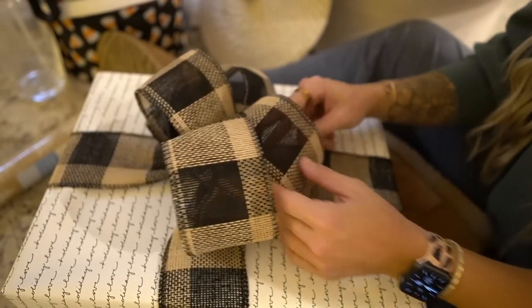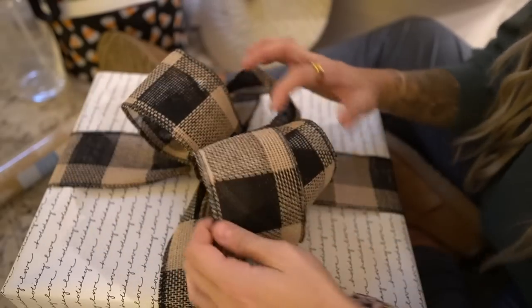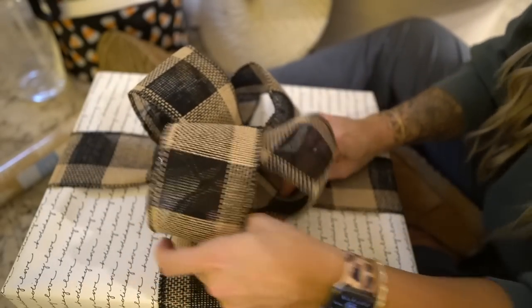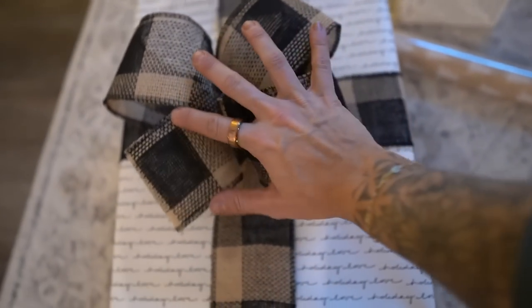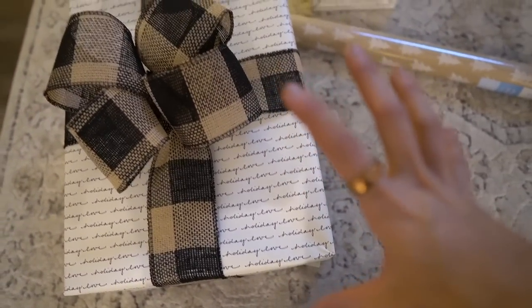And oh my gosh, it's so voluminous and beautiful. And there she is. She is a huge, beautiful, voluminous bow that is gonna look so pretty. I'll put it under the tree just so you guys can see it. But do you understand? I hope it makes sense how to do it.